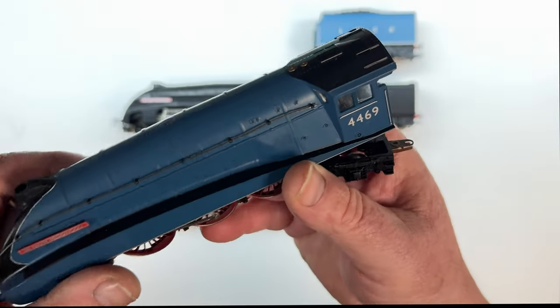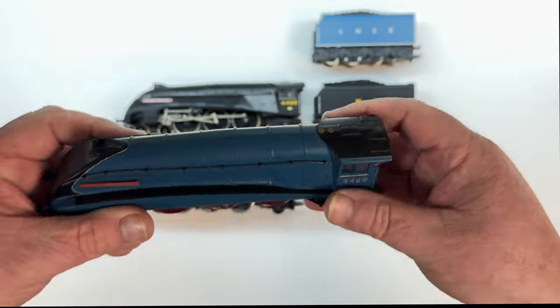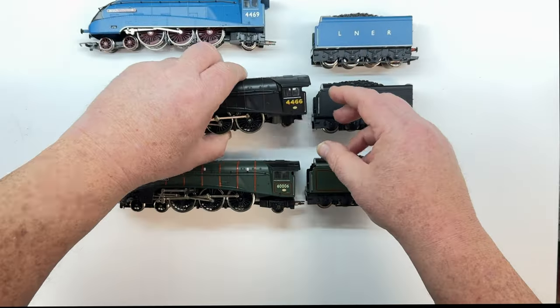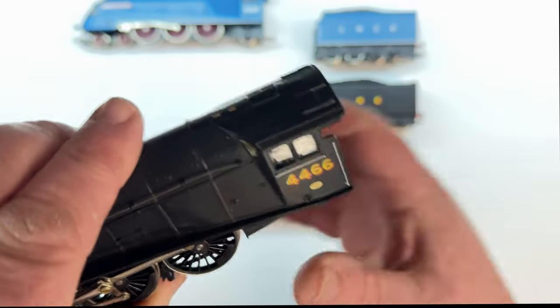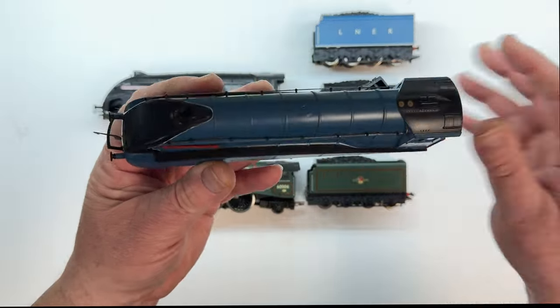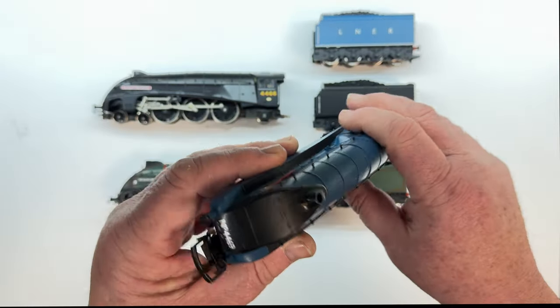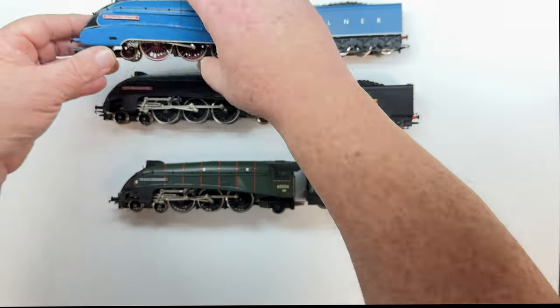One thing I will point out is over time, the glass has got a little bit misty on these, which is a shame, particularly on the wartime black model. You can see, if I just lift that up, hopefully you can pick that up on the camera. It's just, you know, with age, the plastic's gone off a little bit. So this one you can see fitted with the single chimney on there as well. Obviously no sprung buffers, but you can see the number printed on the front, which is quite a nice touch.